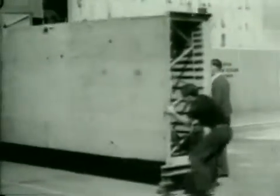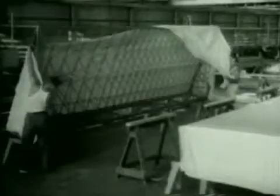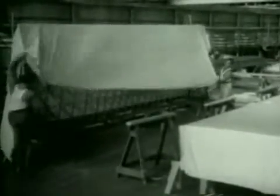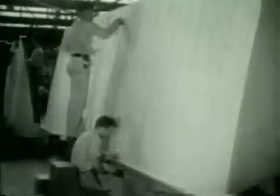A partly finished main spar is transported to the next stage of construction. In the fabric department, a special quality unbleached cotton is secured to the wing with knotted stitches that cannot come untied. The use of fabric and metal provided a combination of lightness and strength. The process that achieved that combination consumed hundreds of hours of exacting craftsmanship.